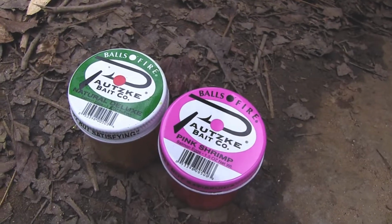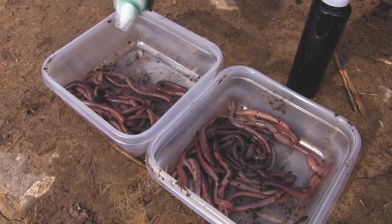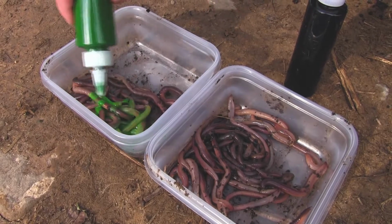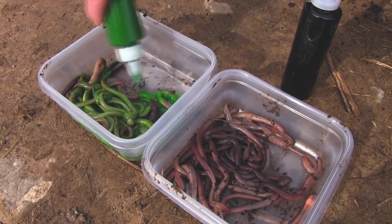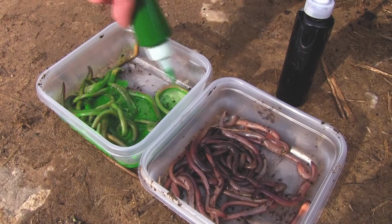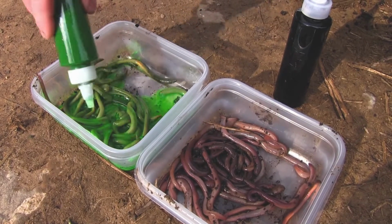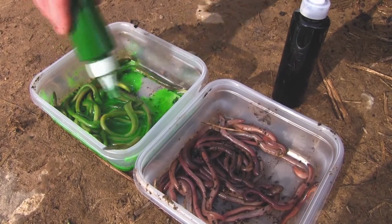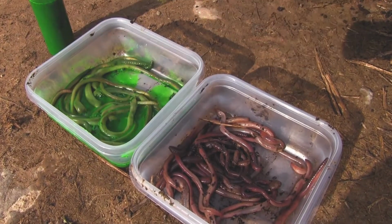Guys, we're using two different baits today, and we're getting bit almost every cast. We're using natural deluxe and pink shrimp salmon eggs. We're also using some worms that we fire dyed. Now you don't want to use too much. You just want enough so they're just covered in them. You don't want to submerge them where they can't breathe. That'll kill them. Just a nice layer on them is all you need. So we're just gonna leave them in there for about 5 minutes and we'll check them, and if they're good, we'll put them right back in the dirt.